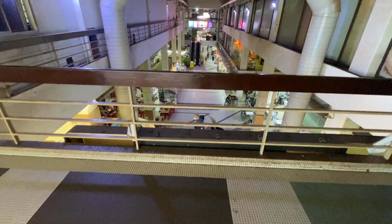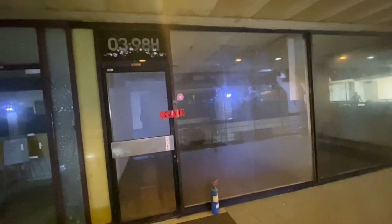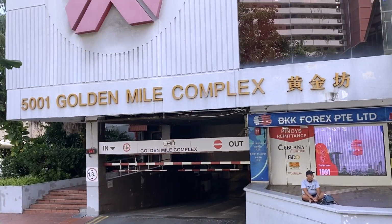So there you go, everyone. That was my half-day trip here at the Golden Mile in Singapore. And what can I say? This type of building, I mean, everything will probably be torn down in May. So this is like the last few months if you can still see the Golden Mile, part of many Singaporeans' memory since the 1970s.